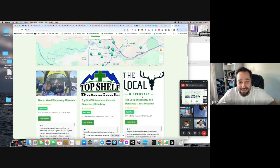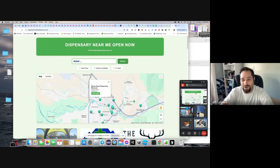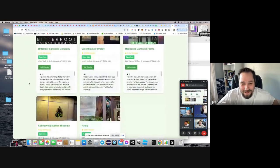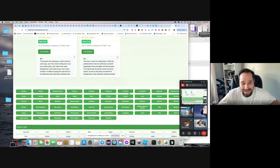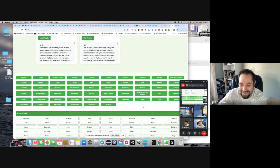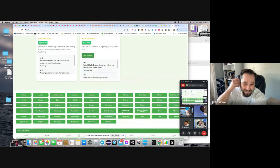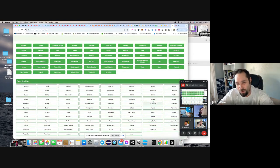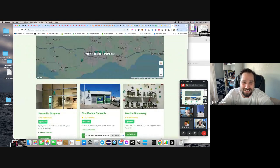If you guys give me any city, right? Not only any city, but if I scroll all the way down to the bottom, I added every state. Look at this, every state in the United States, and not only every state, but there's also Puerto Rico. We could pull back every city in Puerto Rico, and I could click on every city, and it will pull up a list of all the dispensaries in this city.